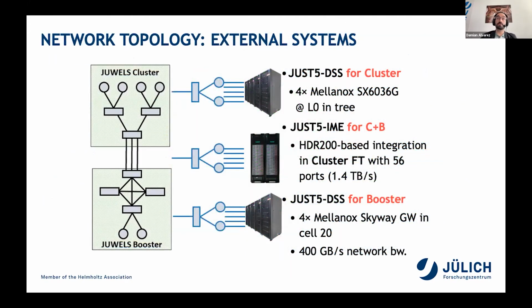Now, to make things even more interesting, for storage we have not just JUST, we also have IME. It's basically a flash-based storage that is connected to the two or three biggest systems, and it is connected directly to the InfiniBand fabric of each one of them.